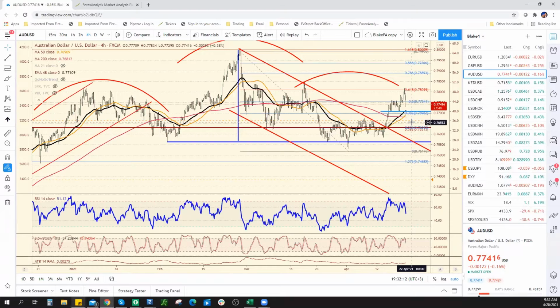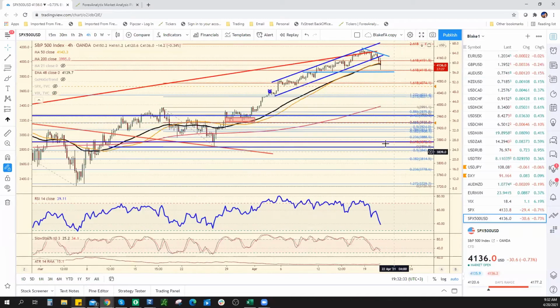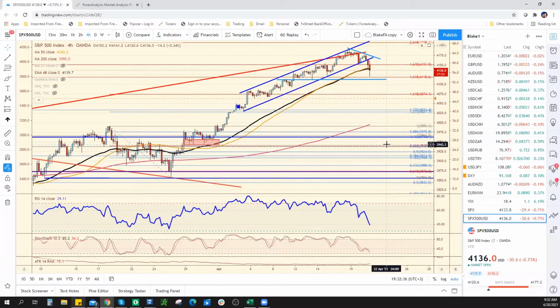But it's interesting, just as I have been mentioning the last several weeks, you get a little bit of a sell-off in risk assets, and then the Aussie is going to come off, and it has. But I'm still on the fence whether equities are really going to have too big of a sell-off from current prices. We obviously have to get below this 4110 level in the S&P, and below that would open up the door for further losses.